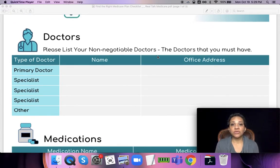First, we want to start with your doctors. Think about who your non negotiable doctors are. These are the ones that you love, that know you, that you cannot live without. Those are most important and should be the ones that you list on this list. If you have some that you could take or leave, leave them off. These are the ones that you must have in your life.